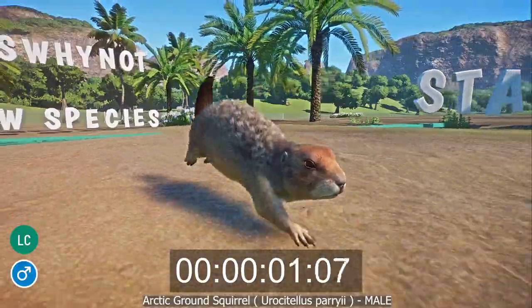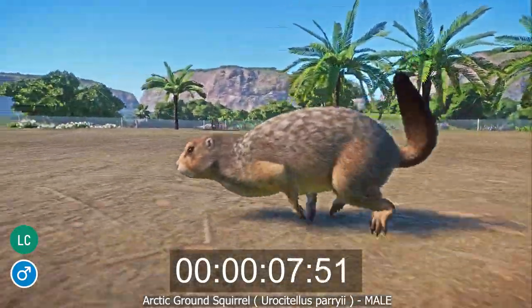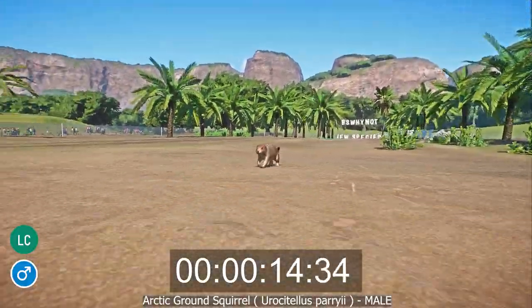The Arctic Ground Squirrel is a species of ground squirrel native to the Arctic and subarctic of North America and Asia. People in Alaska, particularly around the Aleutians, refer to them as parka squirrels, most likely because their pelt is good for the rough on parkas and for clothing.